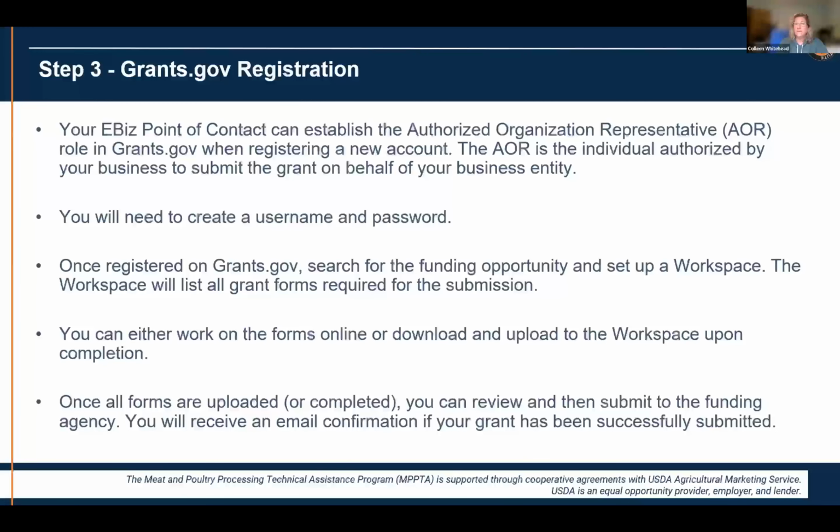Once you submit the application, you will then get a series of emails from Grants.gov. One just stating that you submitted, that should come pretty immediate. You'll get another one that it's been validated. You'll get another one when USDA pulls your grant and pulls it into their system. So there will be a series of emails that will come out. And again, they're going to go to whomever was designated as your AOR. So that's the individual who submitted the grant. That's who's going to get those emails as far as the validation.